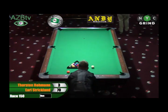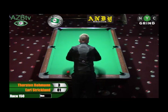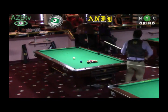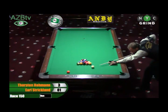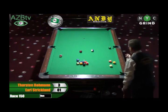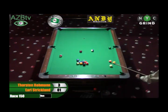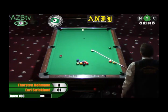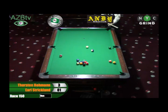Okay, so 81 to 3. Straight pool, you wonder, is this a close match or not? Well, for these guys, they're within striking distance anytime they get a shot in a 150-point game. I was playing earlier in the 100-point matches, and I lost 4 matches out of 5, but in my 4 matches I was in the 30s or 40s, and I'm one shot away from winning, I break the balls and scratch.